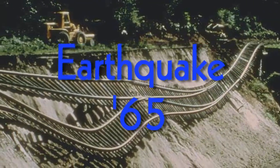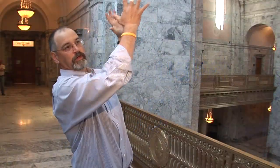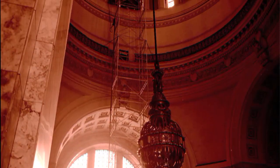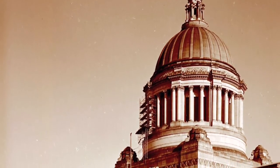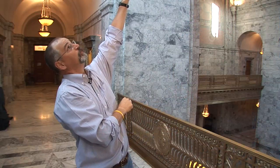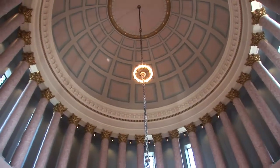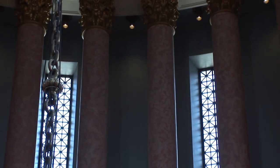The 1965 earthquake is the second earthquake to the building, and as the whole thing moved around during the earthquake, it led to cracks in the drum. They added a concrete cylindrical wall. It just kind of fits inside of the colonnade drum. And if you look up, you'll notice that there aren't as many windows on the inside of the colonnade as you will see on the outside. That's because the concrete wall covered up some of the windows.